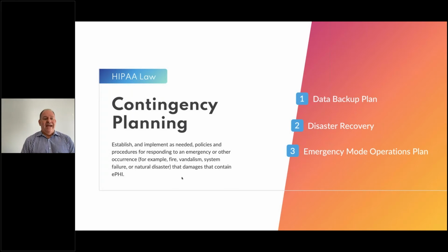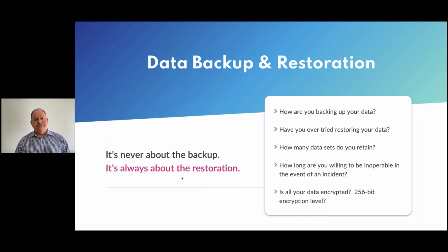And they actually now require 3 written documents. If you get audited and you don't have this in place, guess what? It's one of those $50,000 violations. You need a data backup plan, a disaster recovery plan, and an emergency mode operations plan. And we'll talk a little bit about those right now. The first two, data backup and restoration plans.